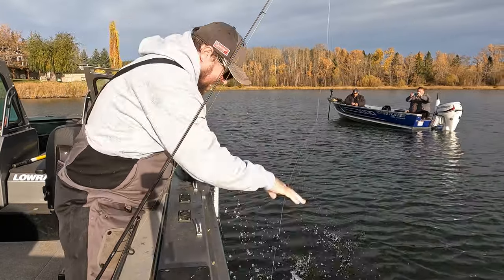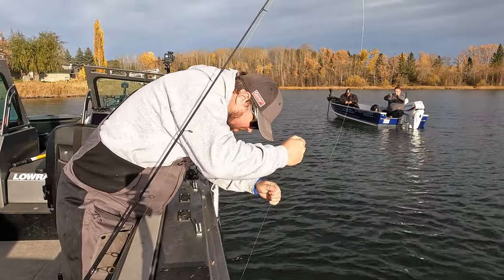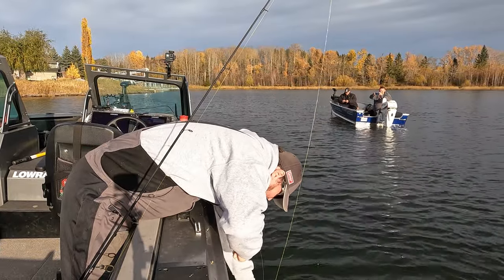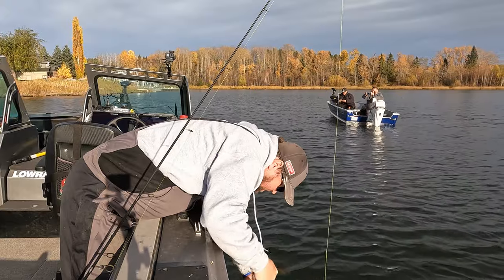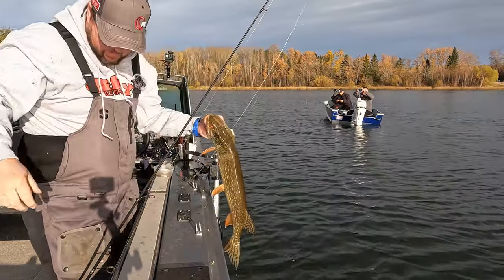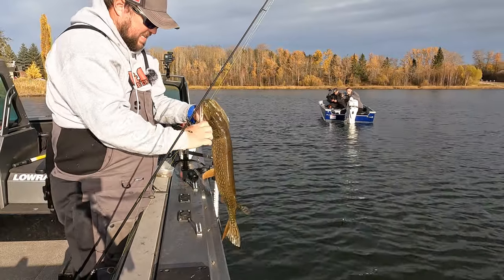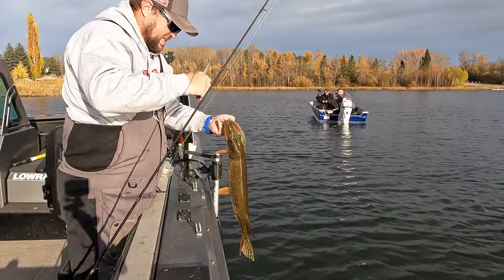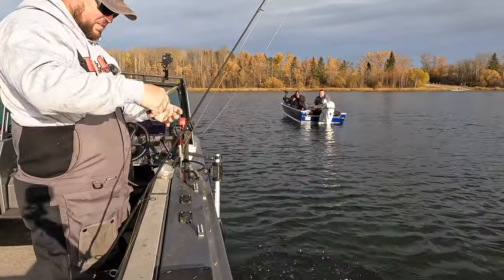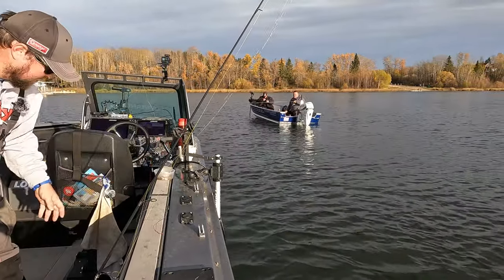I don't have them very well. Ow, that burned my hand. Okay, get in the boat now. I want my rig back. All right, there he is. Oh, that gill raker almost got me. Okay, time to retie.